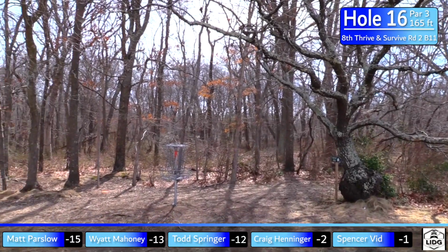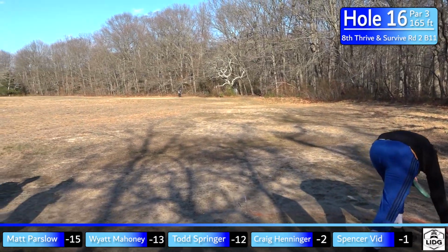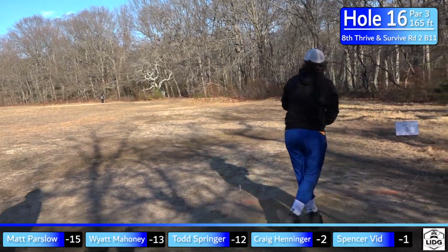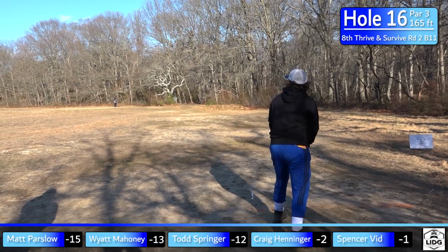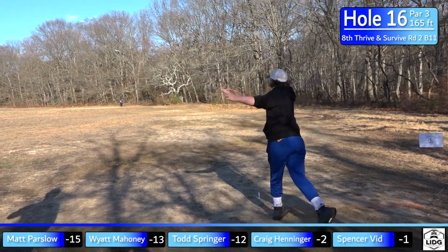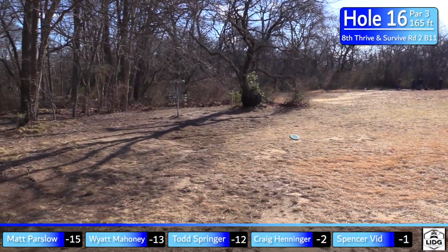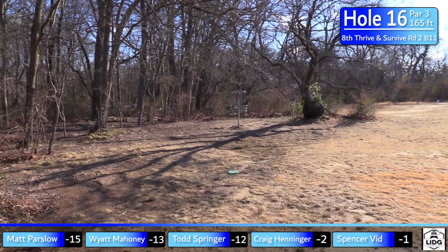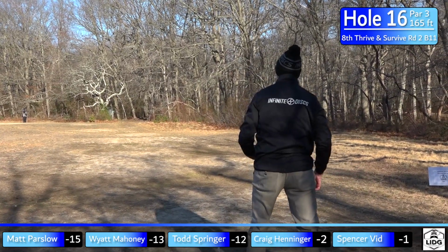You got a little bit of luck from the right side if you really want to try and squeak it, but I get a feeling that these guys are going to try and go left, especially Wyatt here with a big spike hyzer. Try to get around this tree. And again, distance is going to be major key here. Absolutely. And he'll find himself 15 out. Nicely done. Yeah, I think Wyatt did well with that.